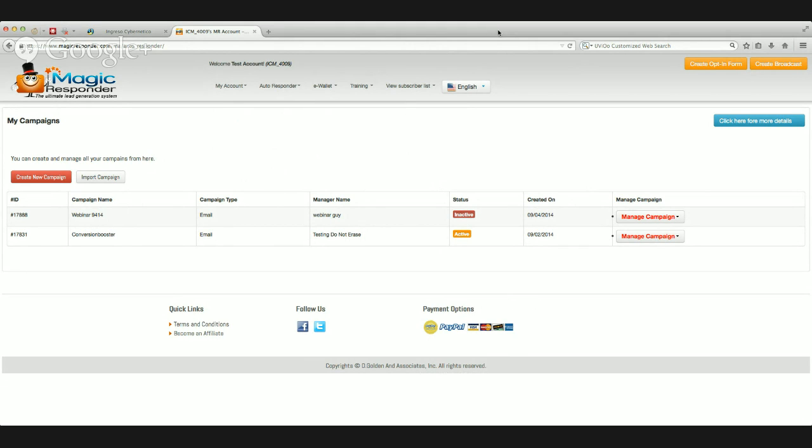Now, can you see the Firefox window now? Should be good to go. Type in a number 2 if you can see the Firefox window, and we're just going to continue on from where I left off over there in Magic Responder, which means I'm going here.